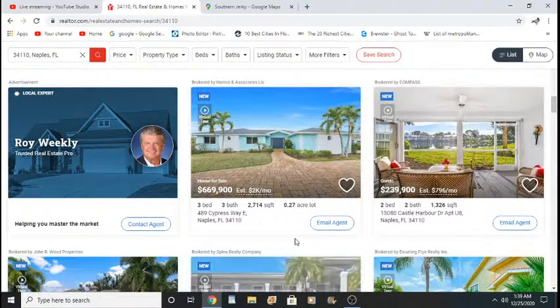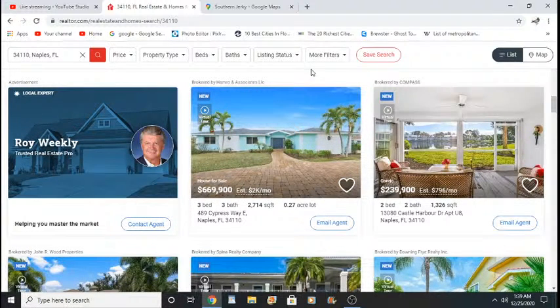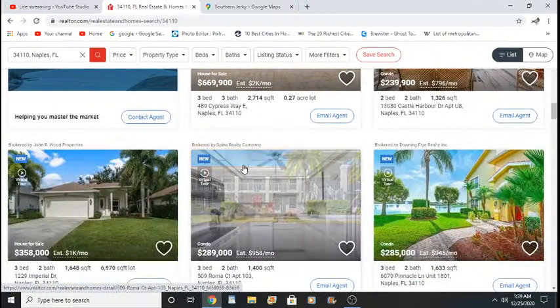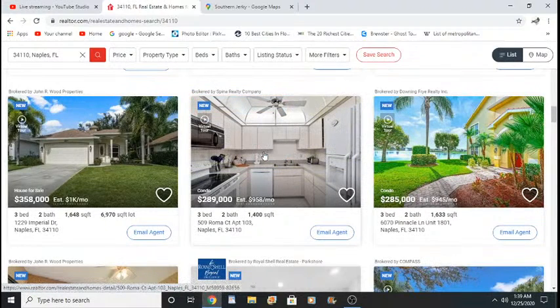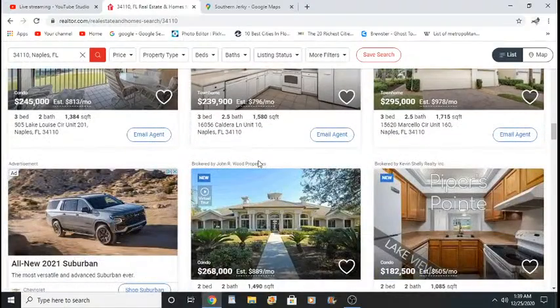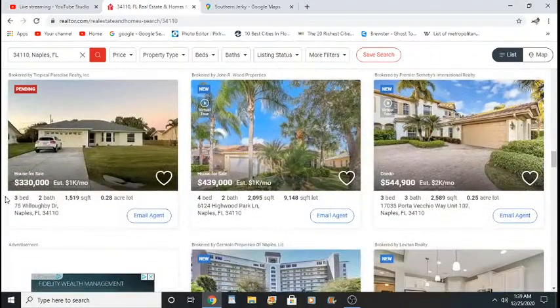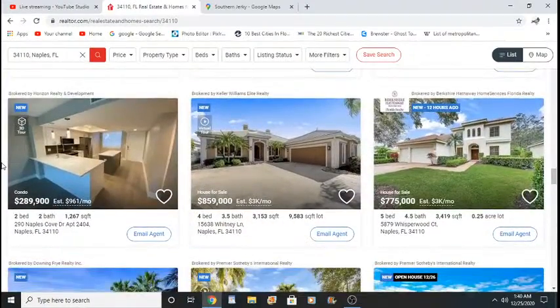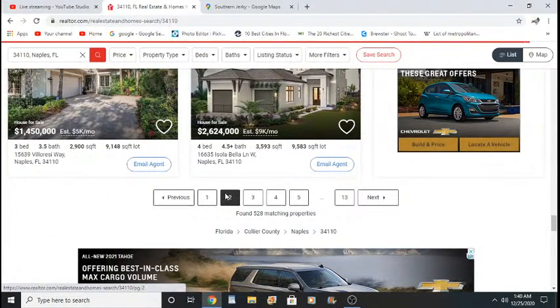How much do you think a house on Cypress Way is, Katie? $1 million? 670,000. Isn't that crazy? A tiny house on Imperial, 350. Insane. And Imperial floods. Imperial's garbage. Houses in Cypress Way are going for at least $500,000. Willoughby Acres, 330 for a simple one. That's not too ridiculous. Unbelievable. Bonita's actually getting crazy expensive.